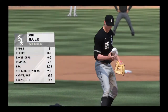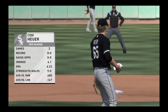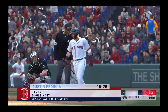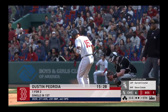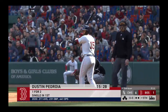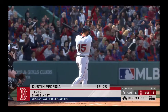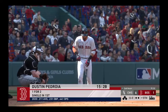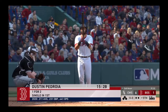Thank you, Heidi. Cody Hoyer will come on out of the bullpen as he'll be appearing in his 3rd game this season. Leading off the inning, Dustin Pedroia, and they'll need him to get something going here. This one doesn't look good so far. Down by a boatload as we enter the middle innings. It's about time they get something going, and the last thing you want to do is fall behind where you have to score a bunch in the 8th and 9th inning.